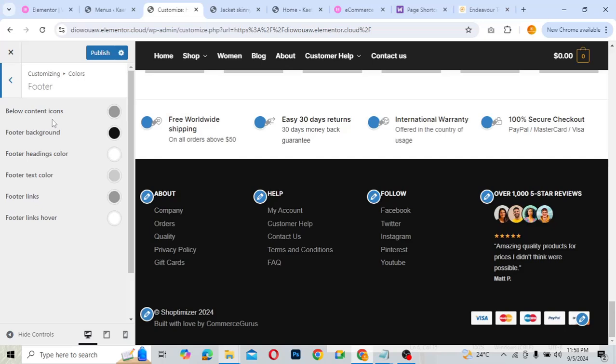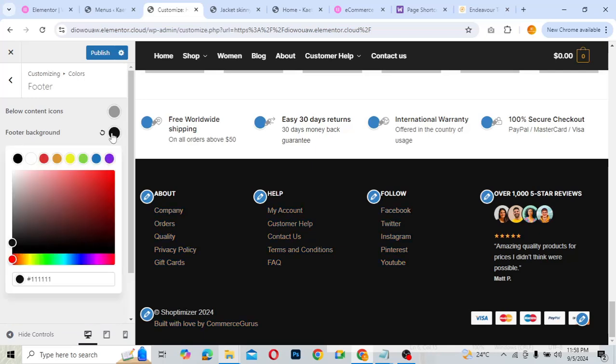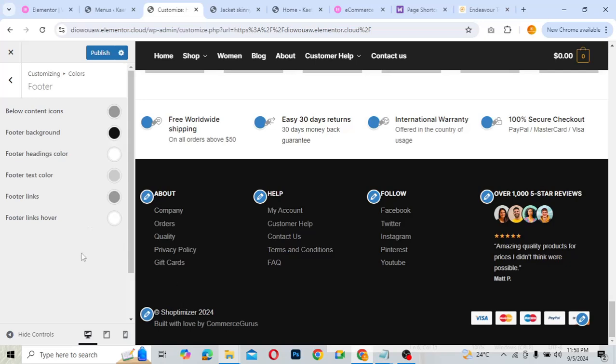Okay, the below content icons, and then also the footer headings, and then footer text color, footer links on hover. So let's say footer links, if I change it to yellow, you see it changes to yellow over here. Okay, and that is it. Footer background, if I want to make the background, let's say maybe yellow, all of them will change to yellow over here. Okay, so basically this is what we have for the footer.